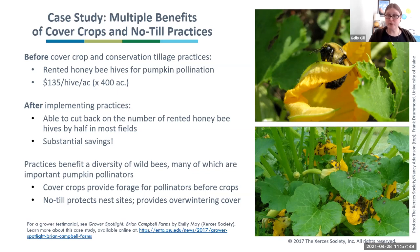After implementing these practices, they noticed increases in wild bee activity across most of their fields, and they were able to cut back on the number of rented honeybee hives by half. So that's a pretty big savings, right? So these practices benefit a diversity of wild bees, again, many of them, which are ground nesting bees. So they are soil invertebrates and also very important crop pollinators.